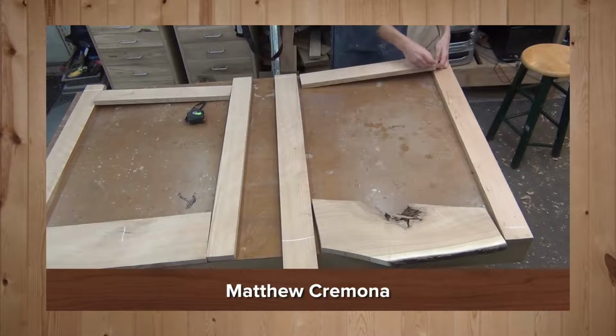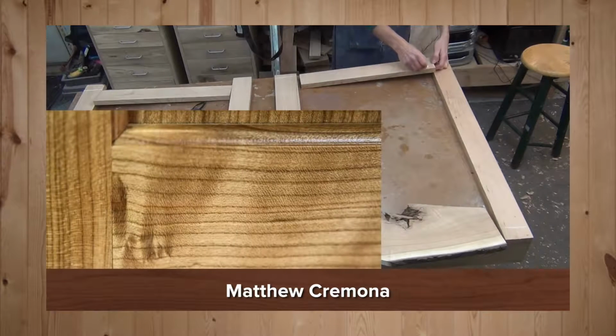But if I can trim this piece to be right on that edge there, I might be able to incorporate a little bit of this figure into the final piece. So that's what I'm going to do.